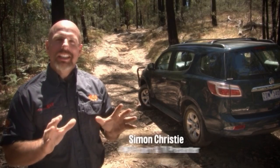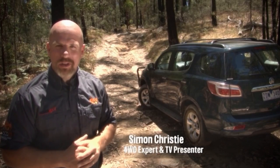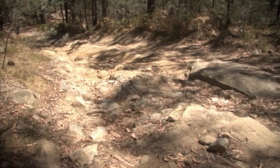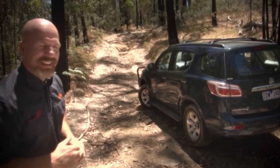Hello, I'm Simon Christie, and this week we have the Colorado 7 out for some 4x4 rock crawling. Now we've got a lovely section of track up behind me as you can see, and I'm really keen to see how the Colorado 7 will handle it. But before we lock into low range, let's take a quick look at this section of track.